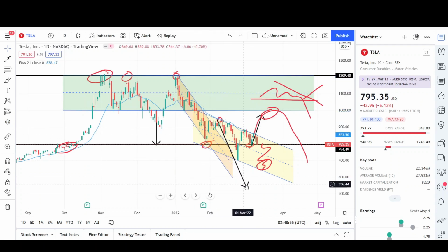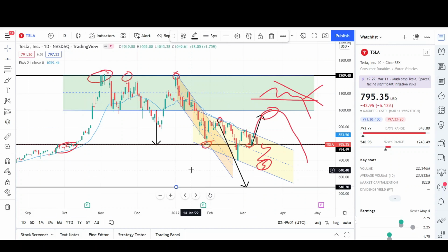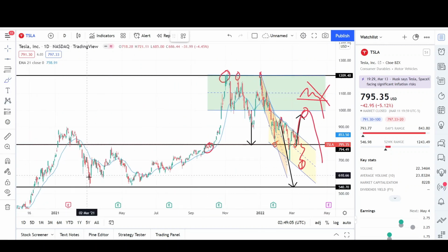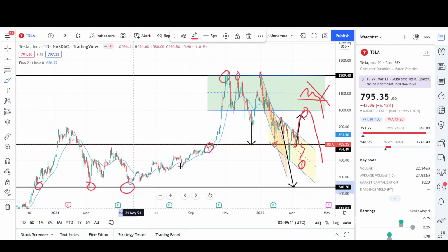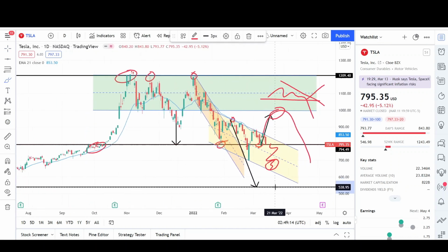So it looks like the measure move target is right at that 540 level. And let's put a horizontal line there as well. So that's my target for Tesla. It is also near this previous support where we had a double bottom before seeing that major reversal back up. So it's definitely a strong level that buyers are interested in.